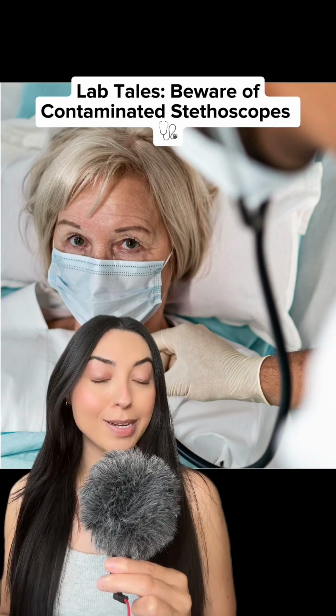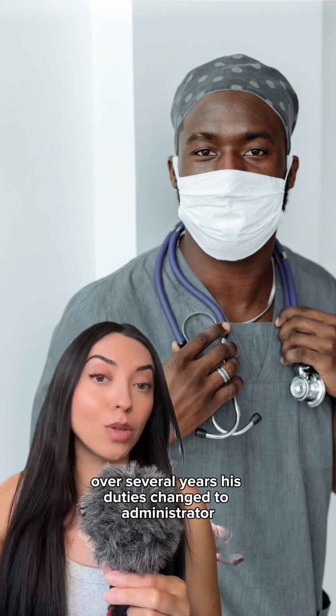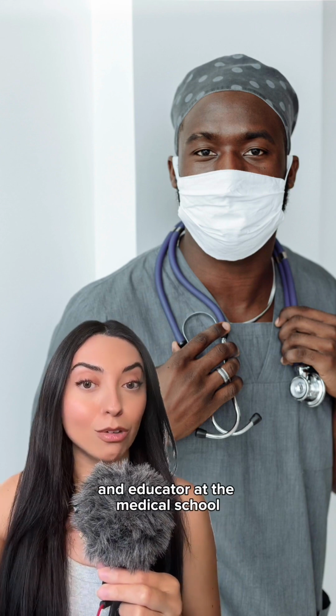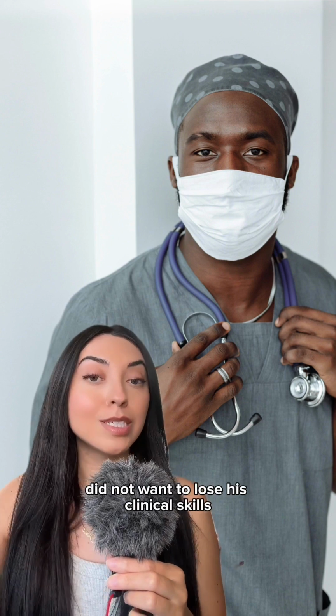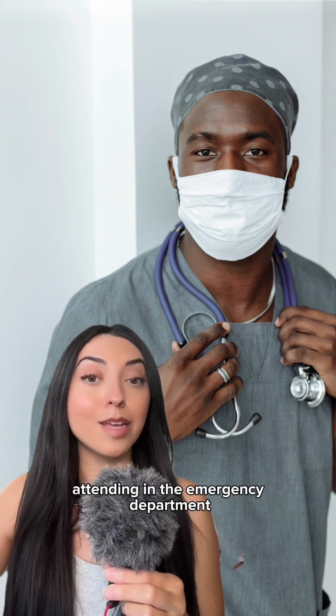Beware of contaminated stethoscopes. Dr. Anthony Phillips was trained as an emergency room doctor. Over several years, his duties changed to administrator and educator at the medical school. Dr. Phillips did not want to lose his clinical skills as a physician, therefore he spent 2 days a month attending in the emergency department.